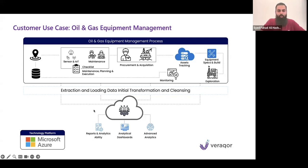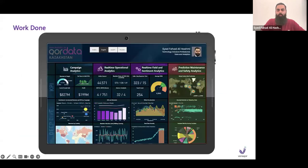After it has been implemented, I'm going to showcase one snapshot of a sample we've implemented in Kazakhstan. Starting from all the way to the left, we have campaign analytics, real-time operational analytics, and real-time field and sentiment analytics as well. And at the end, you see the predictive maintenance and safety analytics. As I mentioned, these are just blocks that you could be putting in. These solutions within themselves are a project of their own, and definitely they have a huge impact.